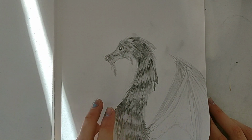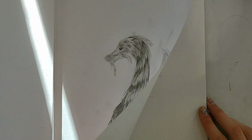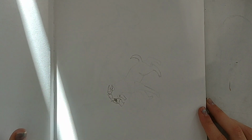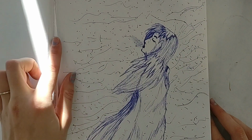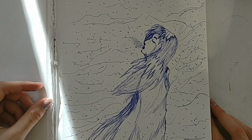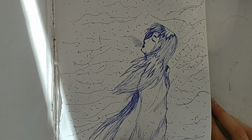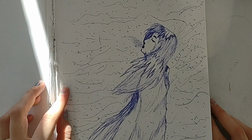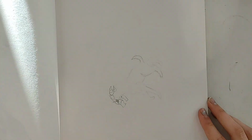I wanted to draw something with fur and like art, yeah, stuff. Also, let's see, all these pages right here were torn out. I think I know what those are from. Those were either marker drawings that I never finished or didn't like, and then also I drew a bunch of stuff like this.